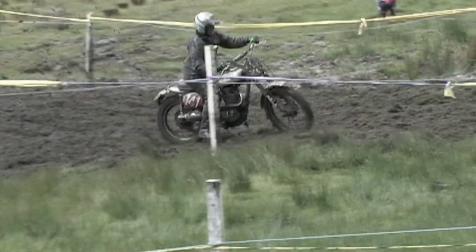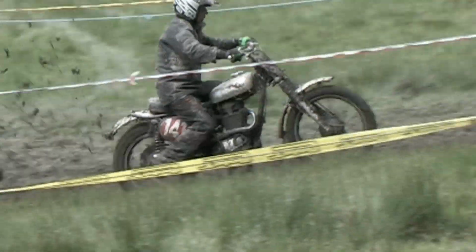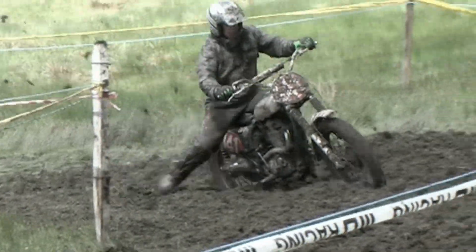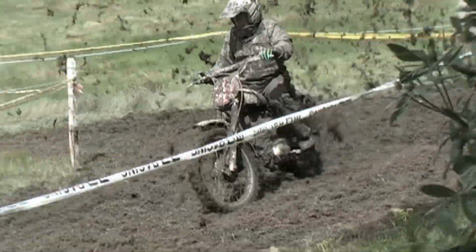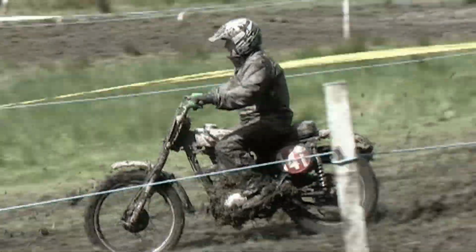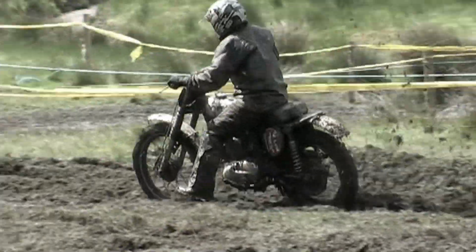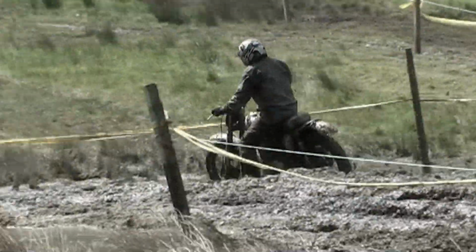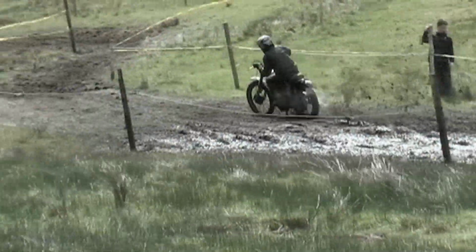Looks like number 141 is in second position here. Looks like he's riding an old 441 BSA Victor. As you can see, very, very tricky conditions here at Ardentinney, Dunoon. But fair play to these riders for taking part in this quite muddy race event.